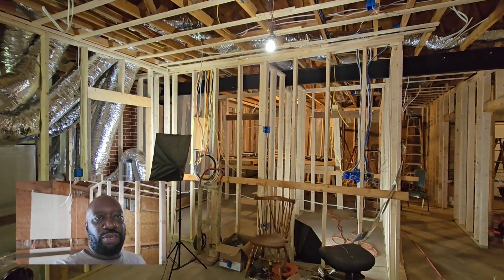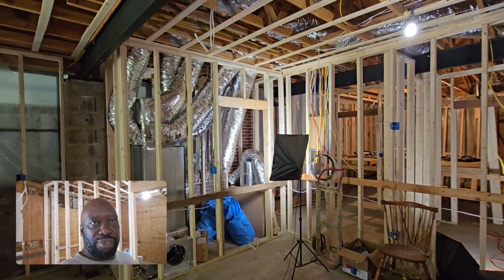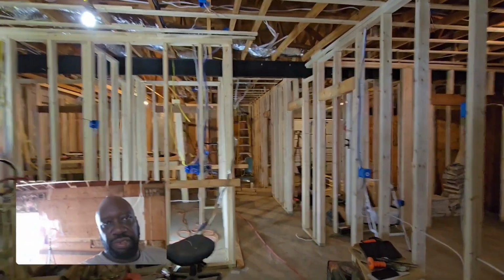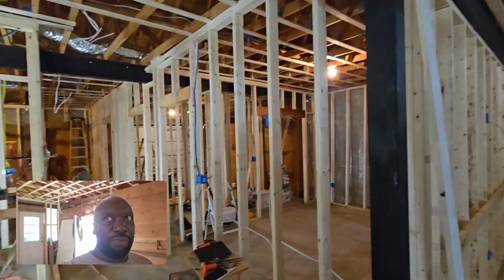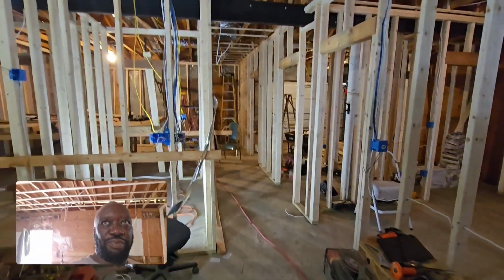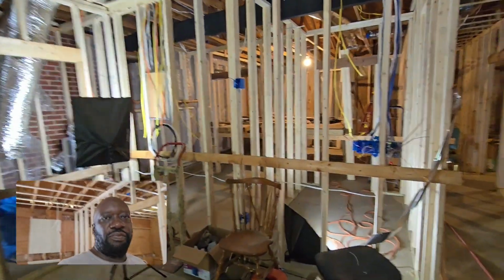Yes, so I'm always doing something. So no surprise, all this framework was done by me and me only. I don't know if to you I'm doing a good job, but I'm working by the code, plumbing the wall, leveling what's supposed to be leveled. So tell me what you think.